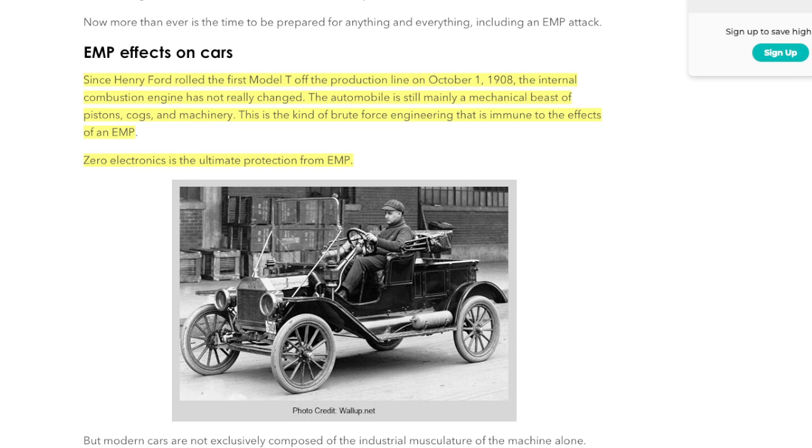It says zero electronics is the ultimate protection from an EMP, and that goes for anything. That's why shovels, rakes, hose, things that don't require any electricity, just require blood, sweat, and tears to till a garden, are valuable things to have.